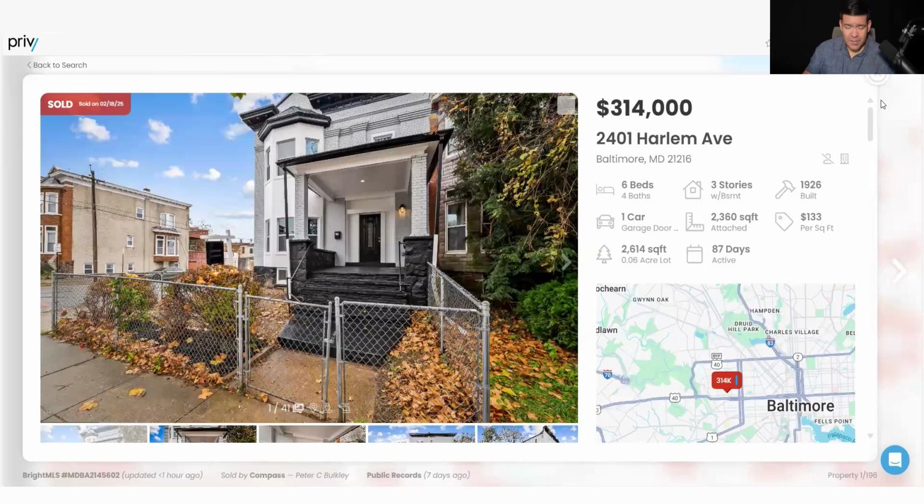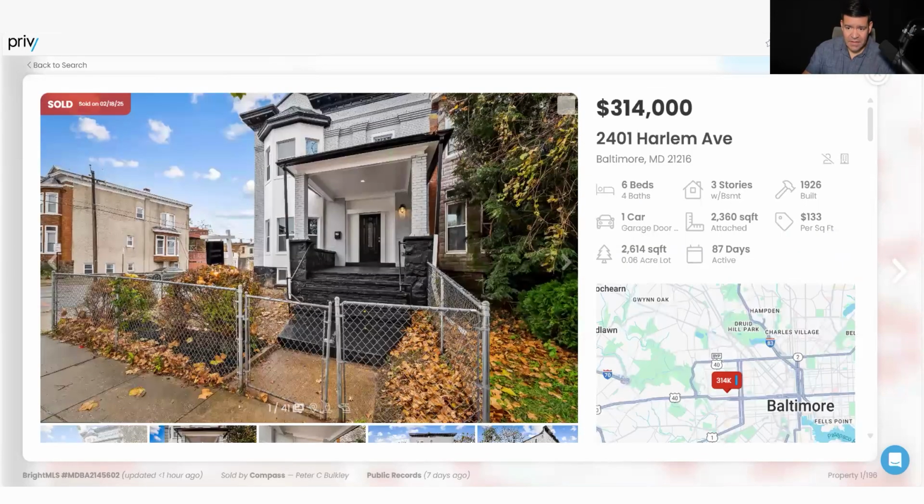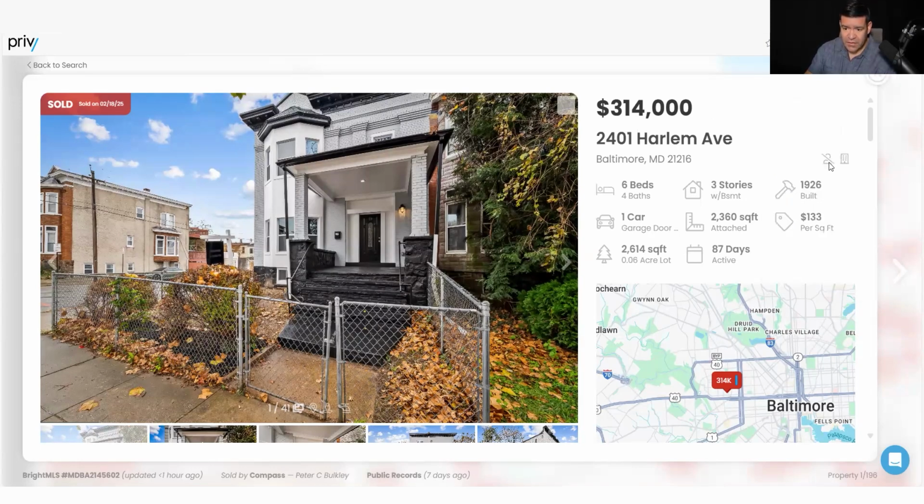This happens to be a direct to MLS area, so you see we've got the photos. The MLS ID is at the bottom. We've got these tags. This house is an absentee owner. It's also owned by an LLC. There's a key at the top right here with all of the tags. These will show up on properties, and you can actually search by these filters too. They're in the filter. Pre-foreclosures, vacant, there's a bunch of different tags here. We show those right here. You can mouse over as well, and it will pop up.